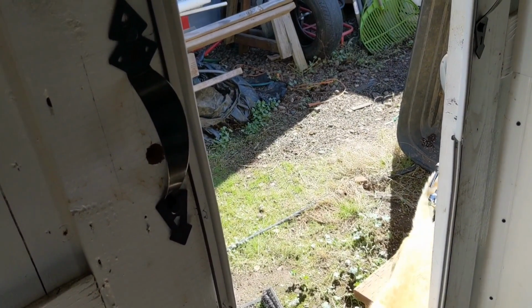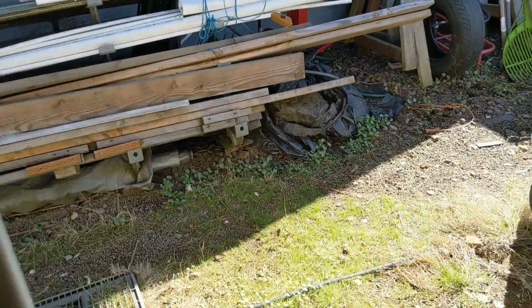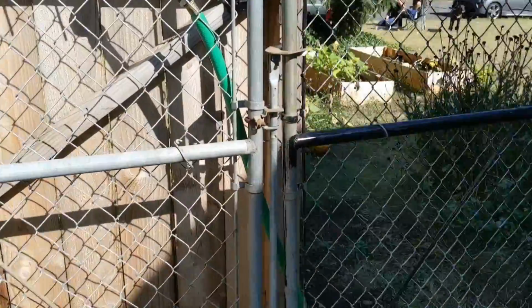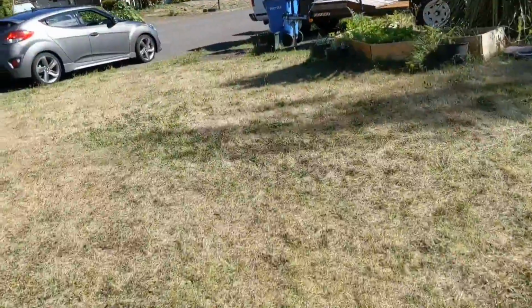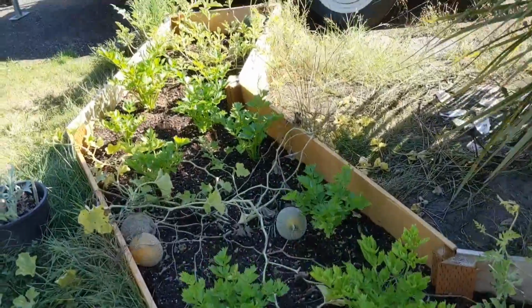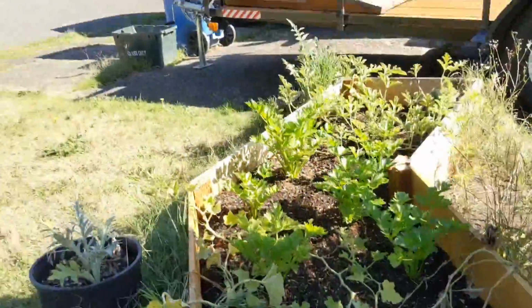I think I've hit everything. I'm gonna leave out the flower gardens and stuff, because I totally remember now. There's one more raised bed out in the front. There we go. There's one more raised bed I forgot about that has watermelon and cantaloupe and celery. Alright, here's the watermelon, cantaloupe. There's old growth celery. They're just like the ones in the back and the end.